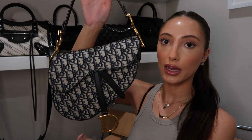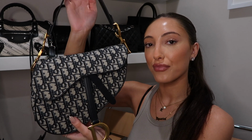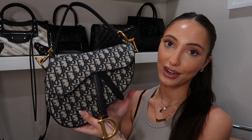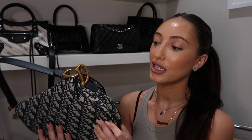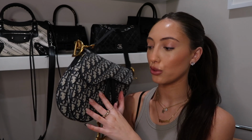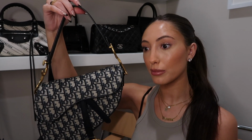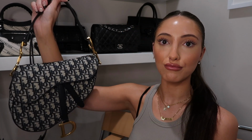So this is my Dior saddlebag in the blue oblique print. I got this in Paris. I really was obsessed with this bag for so long. I don't really use it anymore just because it's not the most practical. It's really hard to get stuff in and out of here. But I do think it's really cute. It's really pretty. I don't plan on getting rid of it. I also like that it has gold hardware because, like I mentioned, not a lot of my bags have gold hardware, and I like wearing this with a really casual outfit.